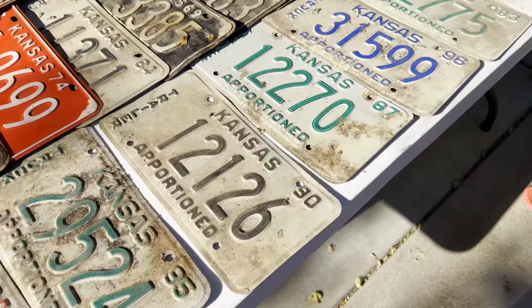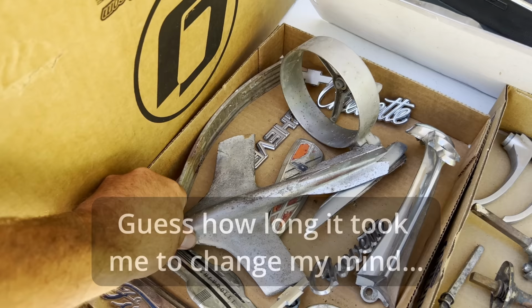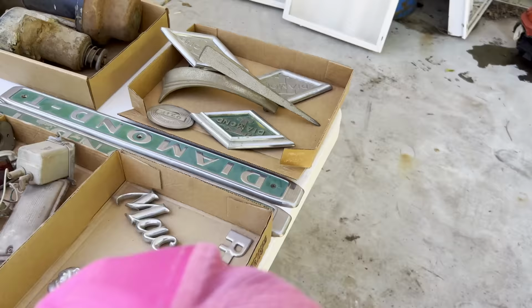A few interesting things on here, but I don't really do eBay anymore, so I'm not super interested in any of this stuff. Here's a cool old hood ornament. There's a few pieces in there I might be interested in, but not super interested. And then these here are pretty neat. Bunch of Macs. A Rio. Diamond Ts.